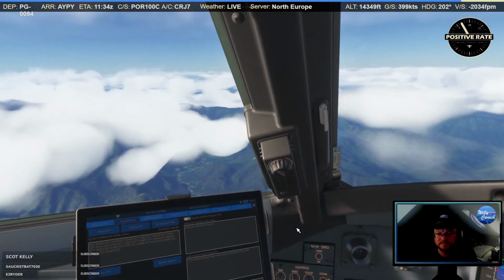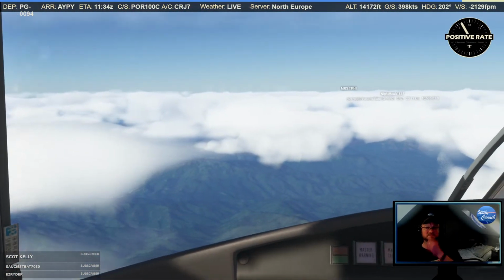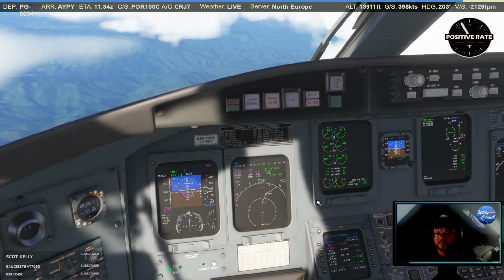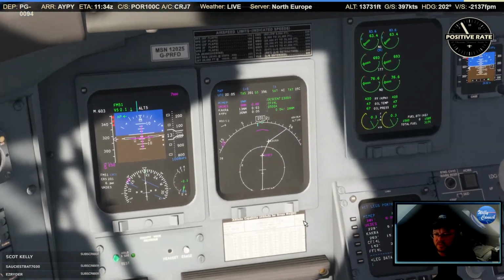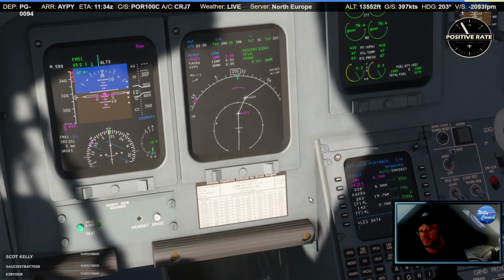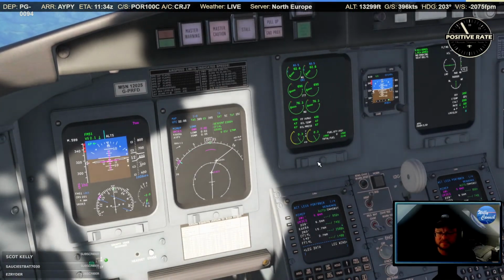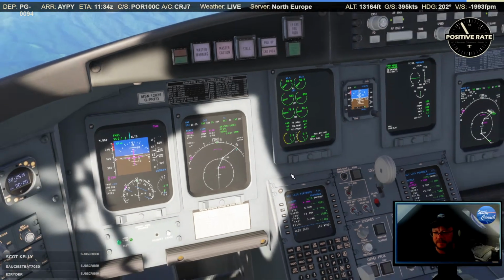Look at that. Beautiful. The only thing I find with the CRJ, I don't think it calculates a deceleration platform for 10,000 feet, so you have to kind of do that manually. But that's why we have spoilers.